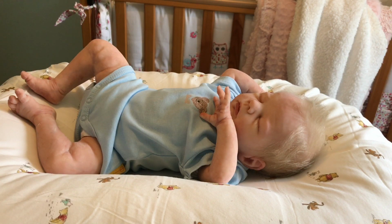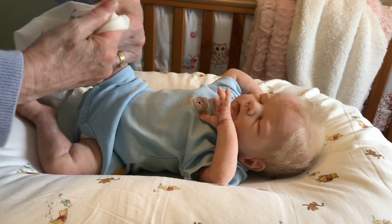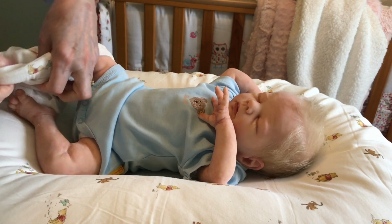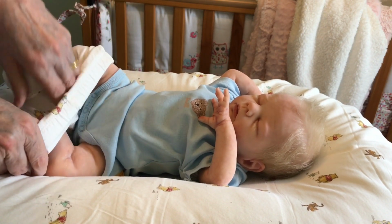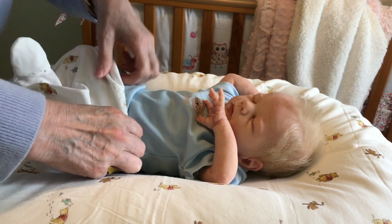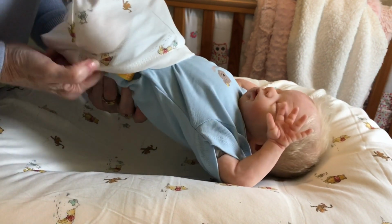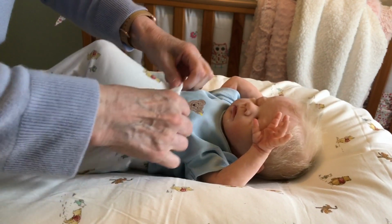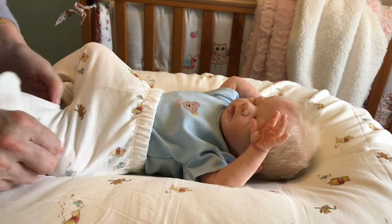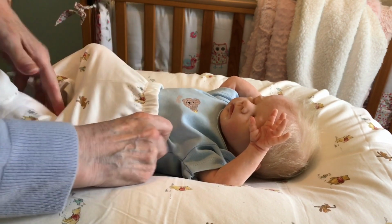So let's put these little trousers on. See what these look like. I'm hoping they're going to fit him all right. These are newborn size. He's quite a big boy, not like my little Beatrix. You're a nice sized little boy. There we go. Let's get your little legs in. They fit nicely, don't they? Let's get your little foot in that one. It's very hard because he has these little bent legs. I do try and be very careful with them.